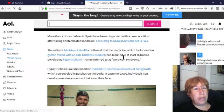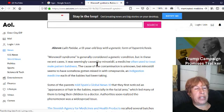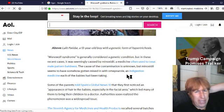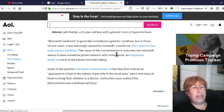16 babies developed hypertrichosis, often referred to as werewolf syndrome. Now, there's no images of the babies. There just shows a regular person with hypertrichosis. So basically, you're furry all over. Minoxidil, yeah, that's the stuff. If you've heard of minoxidil, men use it to grow more hair on their head. But apparently, somehow it got mixed in with the babies' medicine, with omeprazole for indigestion. How does minoxidil get mixed in with an indigestion medicine? I mean, minoxidil's not cheap. It's not like they're going to waste that stuff. Then the babies all became like little mini werewolves. Never heard of that. Minoxidil's not even that effective on adults, so how do babies become little werewolves?